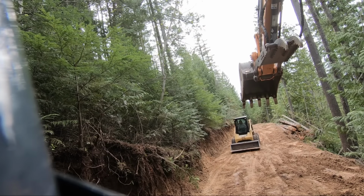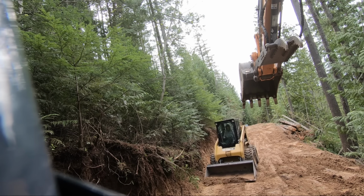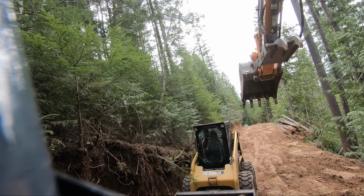Hope I don't roll this thing over the hill. I've been sitting here for at least 7 minutes. I was beeping at her, trying to get her attention, ask her if she wants some of this dirt. She hadn't looked up once. Doing a great job though. My camera's a little bit crooked, the road's actually level.